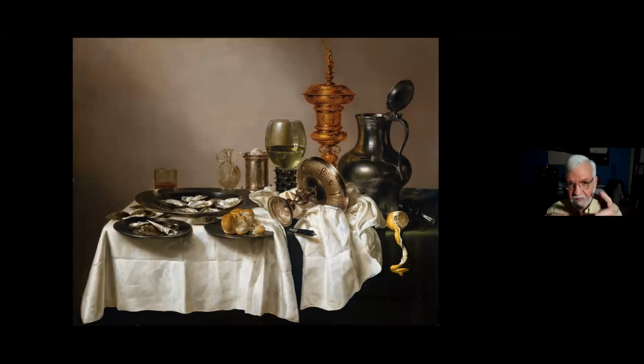It looks like the, what do you call it? The jar, the pan, the metal dish that held fruit, perhaps, has been knocked over. It looks like someone was eating this rich breakfast. They had only partly peeled the lemon when they maybe had a terrible heart attack and fell over dead, right? And so this is what we call a memento mori, a reminder of death.